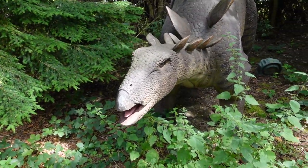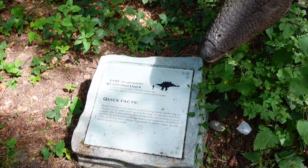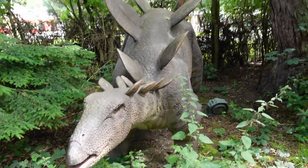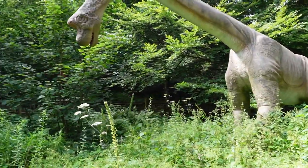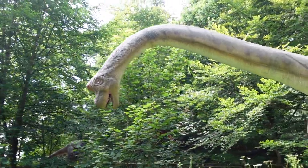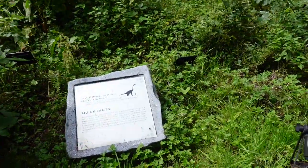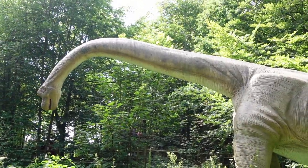Oh, hello. You will enjoy this. That was a stegosaurus saying hello to me. I only know it's a stegosaurus because it says it on that plaque. He's shaking his head at me. What's that? Brachiosaurus, which means arm lizard. There you go, I never knew that.